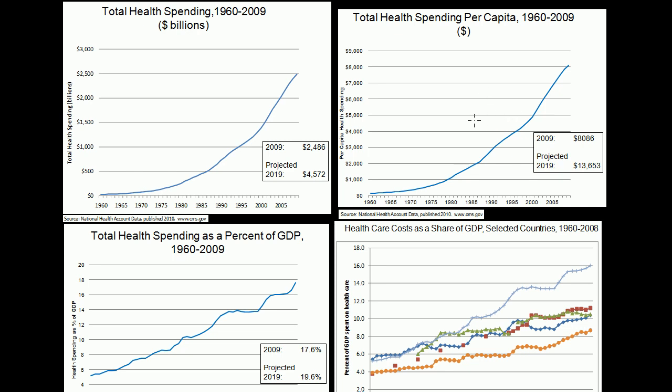And this is on a per capita basis. So I guess there are two ways to think about why costs are going up. One is that maybe you just have a lot more people. Or that on a per person basis you are spending more. And this chart seems to imply the latter. This says on a per person basis we're spending more. Still not inflation adjusted.